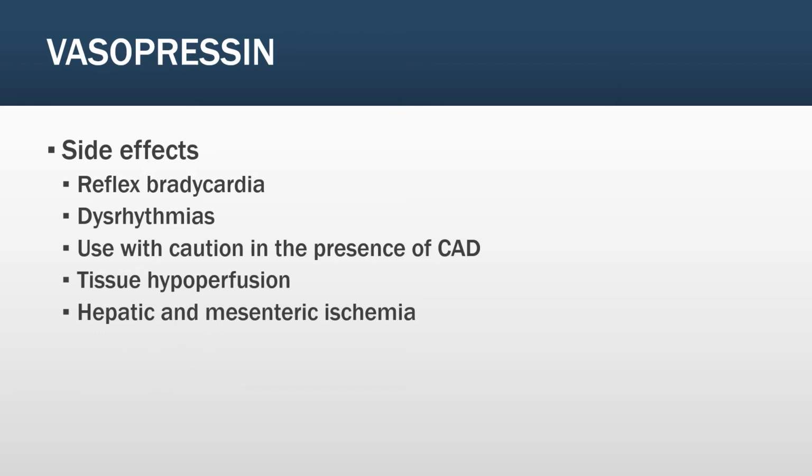The side effects with respect to vasopressin include reflex bradycardia, as I mentioned before, because it actually increases the blood pressure with the vasoconstriction, it can stimulate a bradycardia. Dysrhythmias, they recommend using it with caution in residents with coronary artery disease, as it can actually increase the workload of the heart. The vasoconstriction can also cause tissue hypoperfusion and hepatic and mesenteric ischemia.